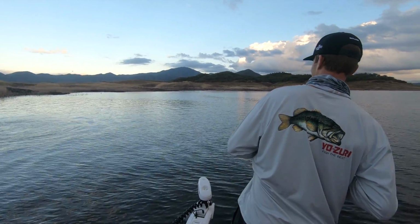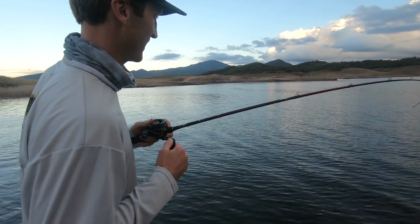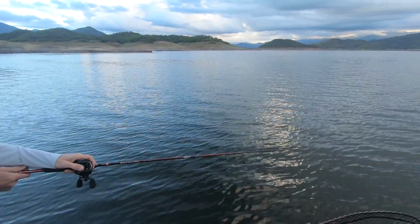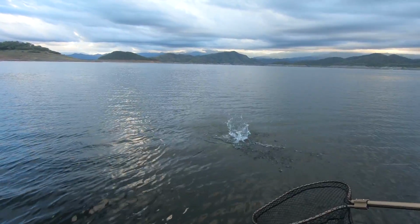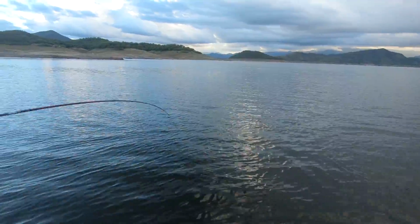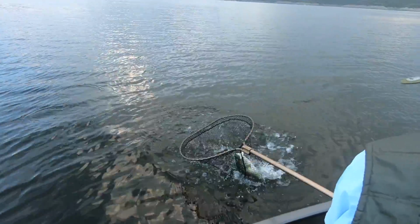All right, Brandon's got a big one on topwater. Didn't take long, did it? Nope. This is awesome, man. We've been fishing just for a few minutes this morning, and Brandon is already on, showing why he's one of the top pros. This is awesome. This is the Tennessee in him coming out right here. I love topwater fishing too.